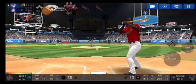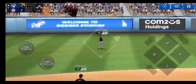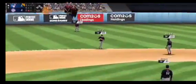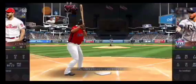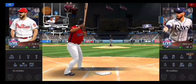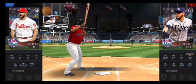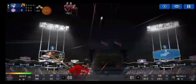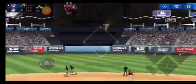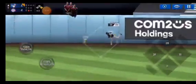Here's the windup and the pitch. A little flare to the outfield. One out. Runner on first. He's standing back in the batter's box. He's in a full windup. He just belted that one. He could not have placed that any better.